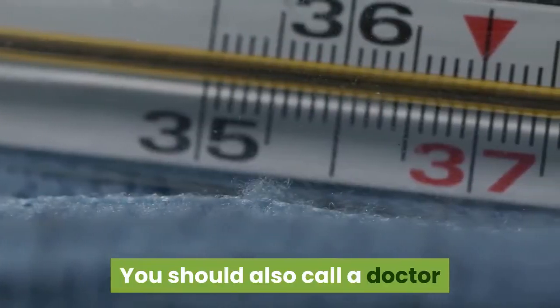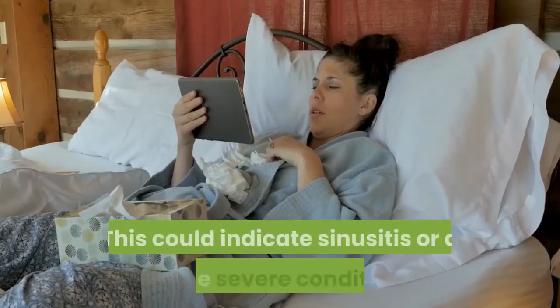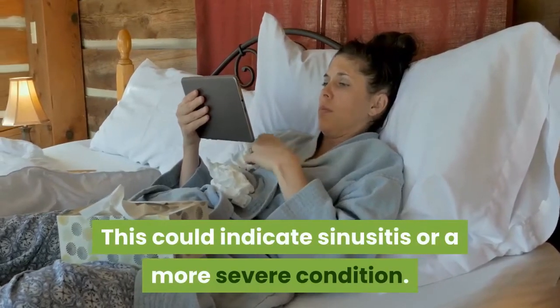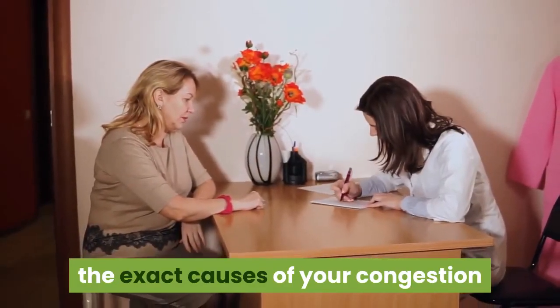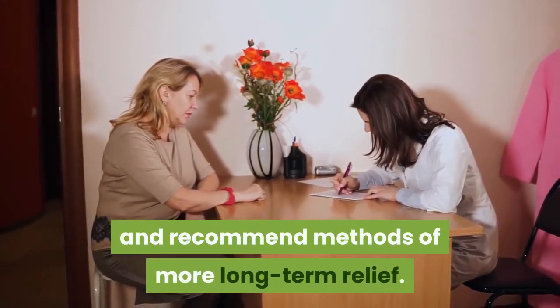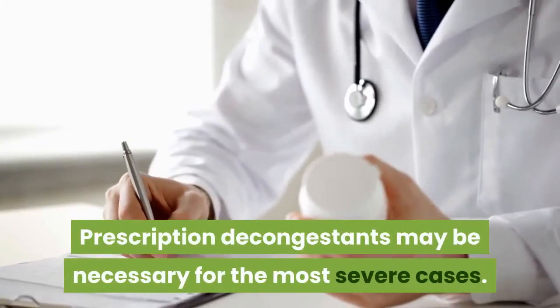You should also call a doctor if you develop a fever or severe sinus pain. This could indicate sinusitis or a more severe condition. An allergist can help you determine the exact causes of your congestion and recommend methods of more long-term relief. Prescription decongestants may be necessary for the most severe cases.